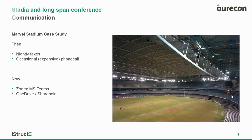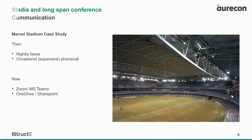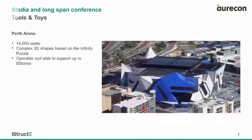So nowadays, with Zoom and MS Teams and the ability to share large files and things, it's so much easier. A good recent example is when we were chasing a project in New Zealand a couple of months ago, and we were workshopping ideas with people in London, Singapore, Melbourne and Christchurch in real time. So the ability to do that has been a game changer, and that certainly encourages and facilitates the ability to JV on projects.